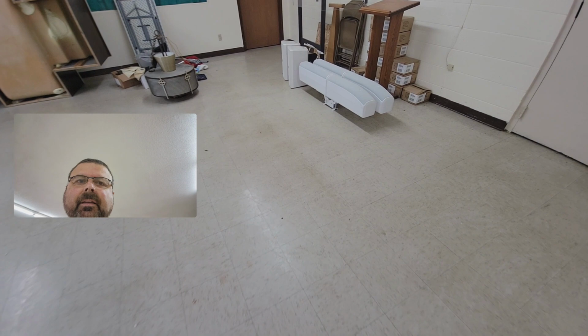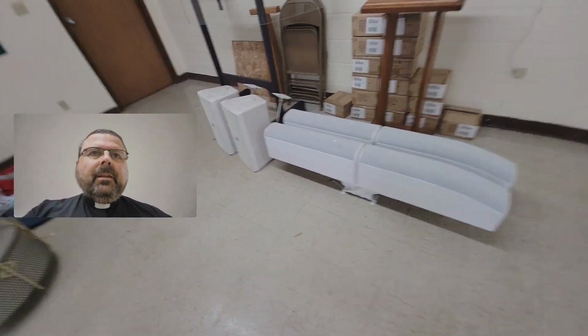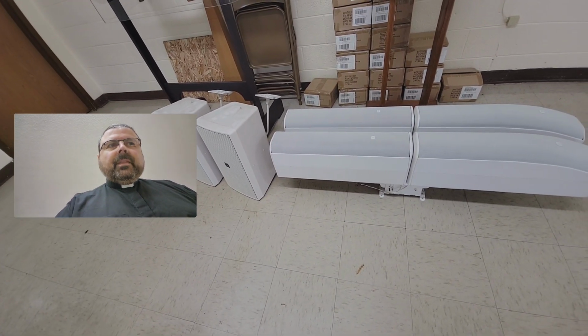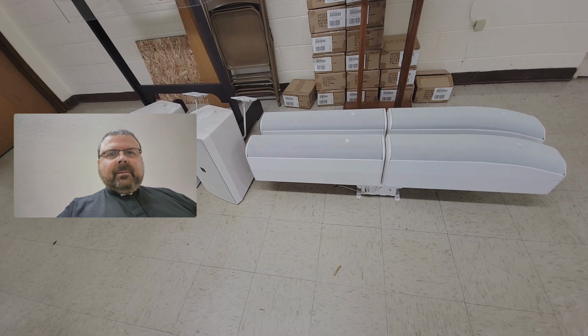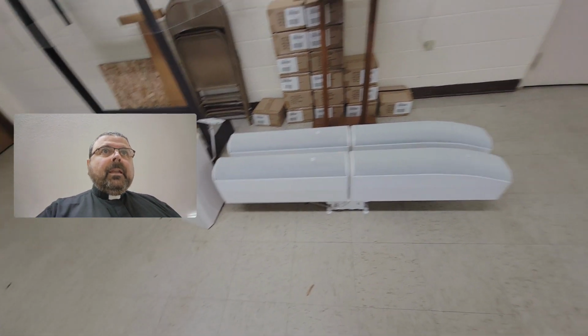Here you can see the speakers that have been removed from the ceiling, and these are going to be reused. They work just fine, and I can tell just by their appearance, they're not terribly old, probably dating back to the 80s, I'm guessing. But yeah, so we'll be reusing them.